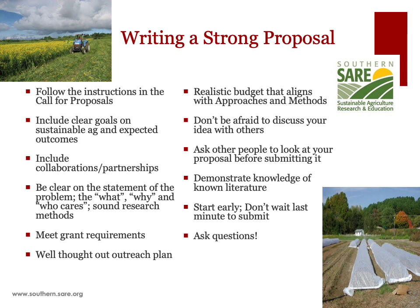Make sure you meet the grant requirement guidelines. Remember, farmers are not eligible for on-farm research grants. Remember to only ask for budget items that are allowable. Any non-allowable budget items could cause your proposal to be rejected. Your budget should be realistic and align with your approaches and methods. Don't ask for budget items that are not part of your research methods. Don't leave out budget items that are part of your research methods.